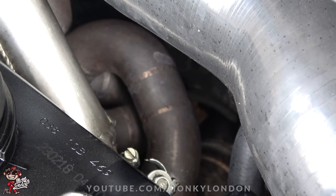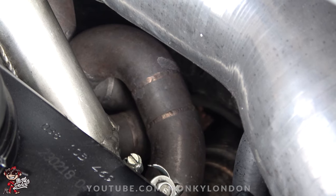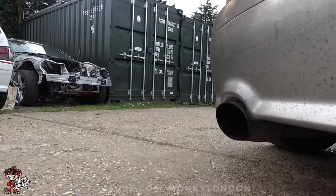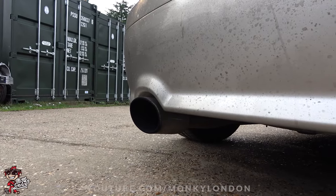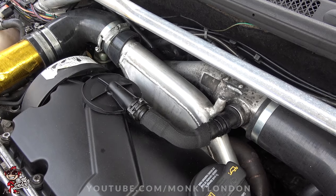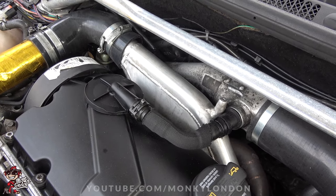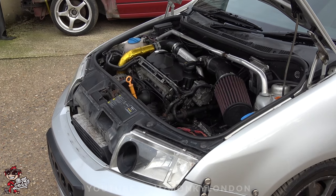Got a different exhaust manifold on this as well. Yeah, it's got the tubular manifold from Dark Side, obviously to match the turbo. And it's got a 3-inch downpipe from there, and 3-inch all the way to the back. And I noticed you had a different inlet manifold as well. Yeah, it's a Dark Side high flow inlet manifold. It gets a lot more air in than the standard manifold. And was it a K&N filter on the front? It's an AEM. Oh, AEM filter, fair play.